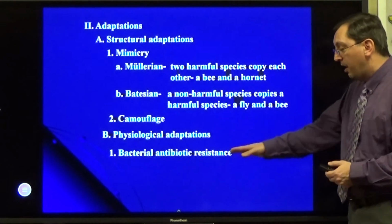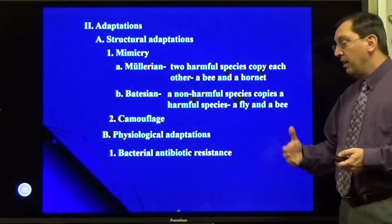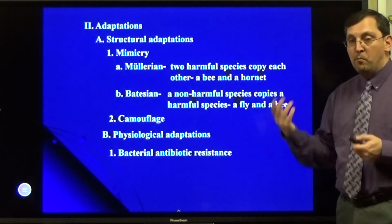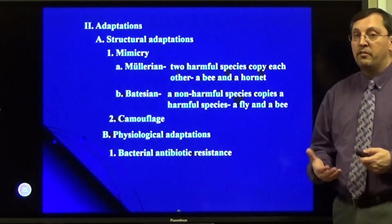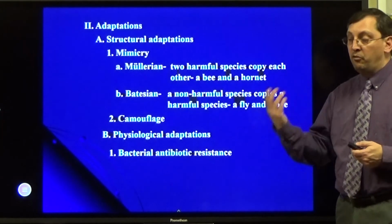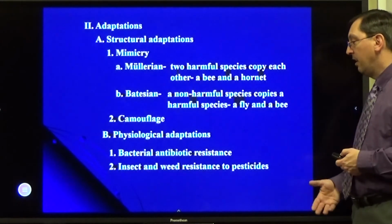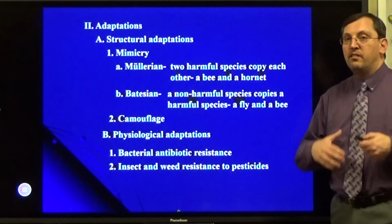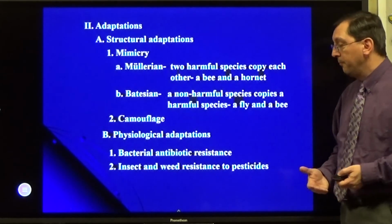So bacterial antibiotic resistance is part of this. Obviously in the news quite a bit, even today, the fact that people have things like MRSA and stuff like that, they're highly resistant to antibiotics. So they come up with brand new antibiotics. They're trying older antibiotics that they thought wouldn't work anymore. They're trying to see how they are. Insect and weed resistance to pesticides. Those are commonly an issue for farmers around here especially.